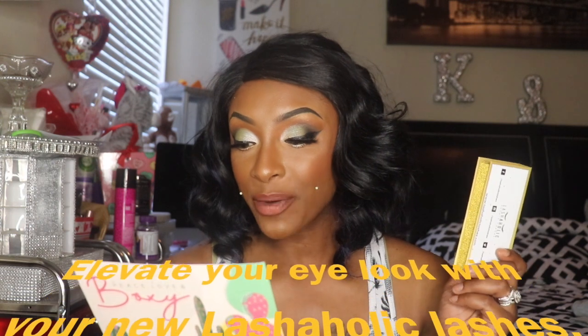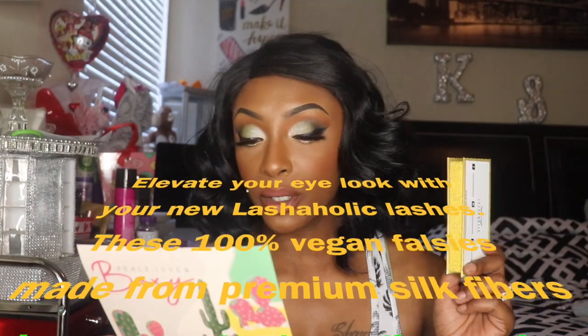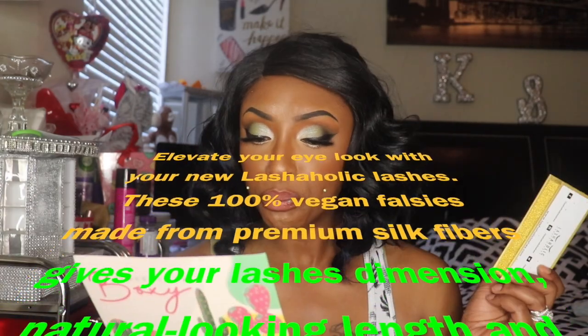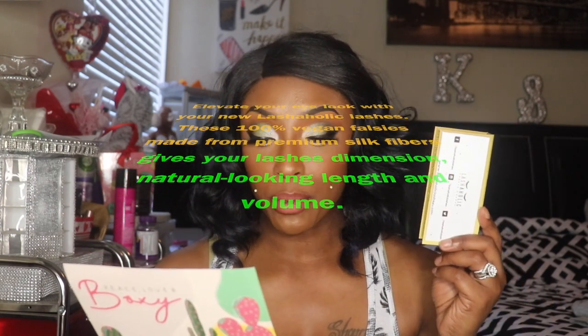Oh, they're cute. $14.99. And it says, elevate your eye look with a new Lashaholic lash. These 100% vegan falsies made with premium silk fibers gives your lashes dimension, natural looking length, and volume. And like I said, these bad boys are $14.99. And I think I'm going to like this. I've never really paid that much for lashes, but I kind of feel like these are going to be some nice looking lashes on your girl. So far we're at $14.99.